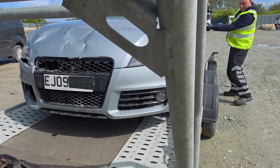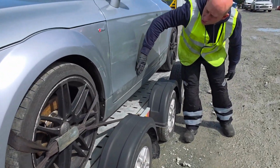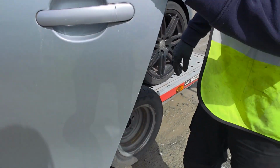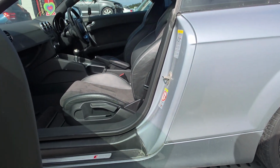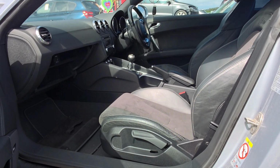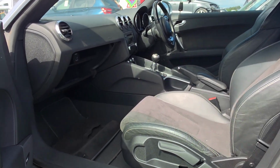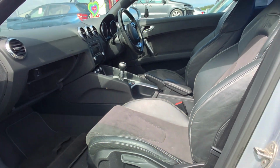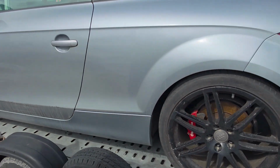Have a quick look at the side here. And straight down the side here. But got a half leather, 6-speed gearbox. Has got a key. Glove box is on the floor. But have a quick look around the back. Hopefully that will just pop out. Hopefully.